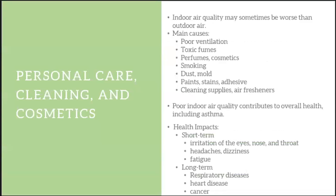Okay, so this is where we're going to spend the rest of our time for the most part, talking about personal care product safety, cleaning products, and the impact that has on our health, and the resources that we know of and that we've been using that really help consumers make informed decisions. And so we had talked about indoor air quality already and how it contributes to overall health, and specifically those respiratory illnesses like asthma and other chronic diseases as well.